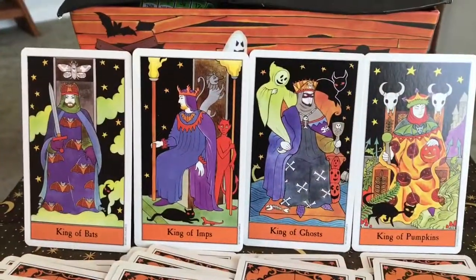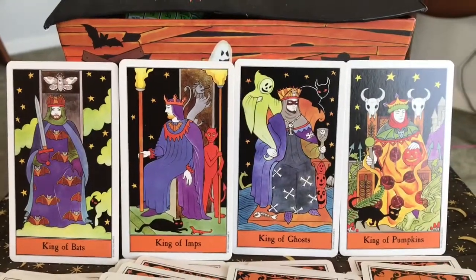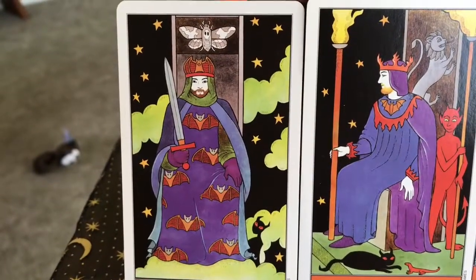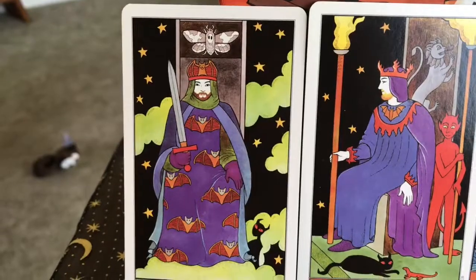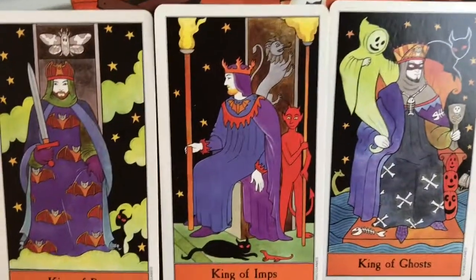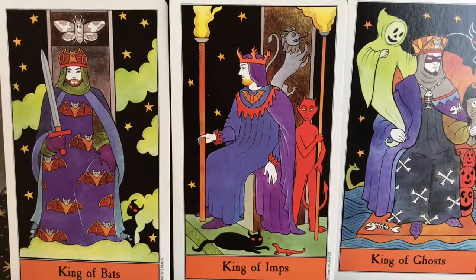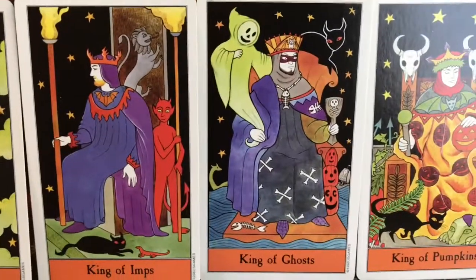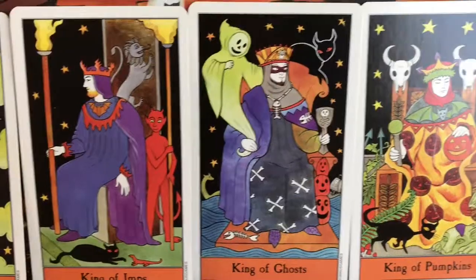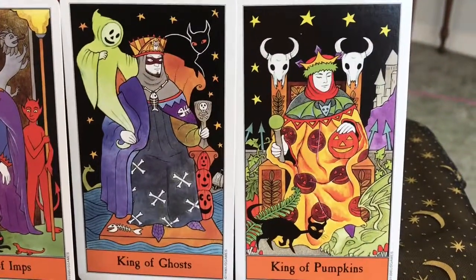And last of all, we've got the kings of each of the suits here. I'll move in so you can get a closer look at each one. The King of Bats. The King of Imps. Got a salamander in there on the bottom. The King of Ghosts. And the King of Pumpkins.